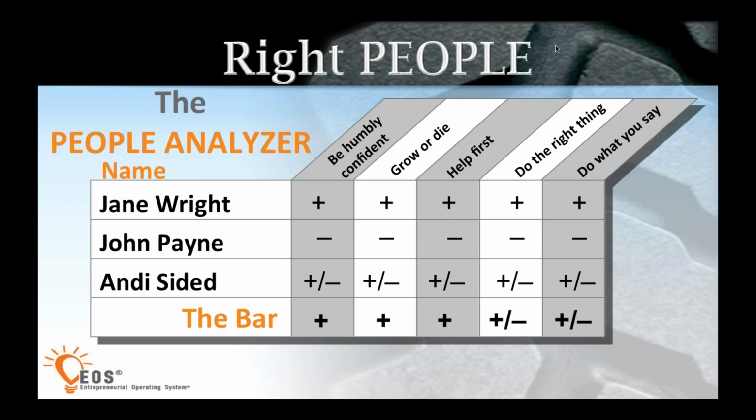What you see at the top are the EOS worldwide core values: be humbly confident, grow or die, help first, do the right thing, and do what you say. So the plus, minus, and plus minus that you're seeing, plus is 90% of the time that person shows up with our values. They have our values. Minus is 50% or less, they just don't have those values. They just don't want to help first. They maybe don't want to grow or die, which is John's situation as in my example. And Andy, sometimes yes and sometimes no. So you can think of that as 70-30. 70% of the time he is, 30%, yeah, I got to keep reeling him back in.